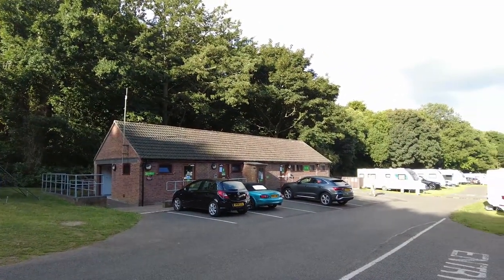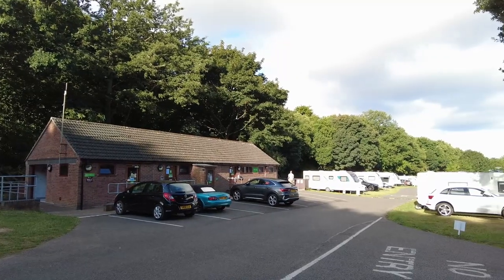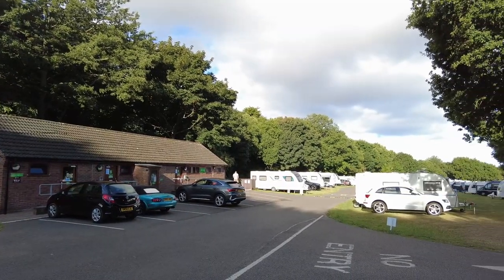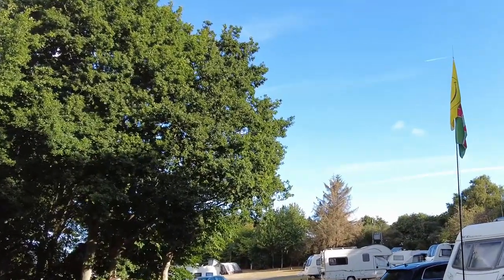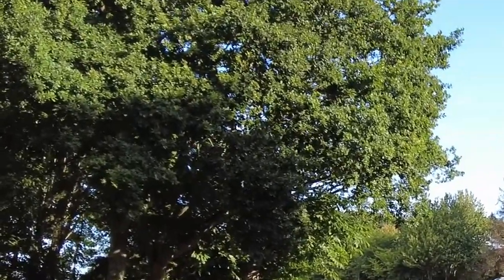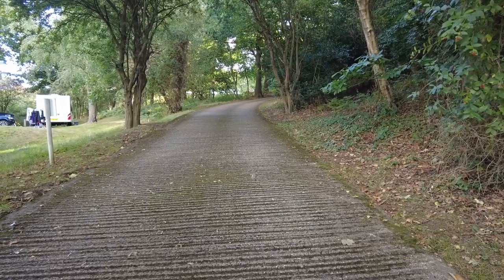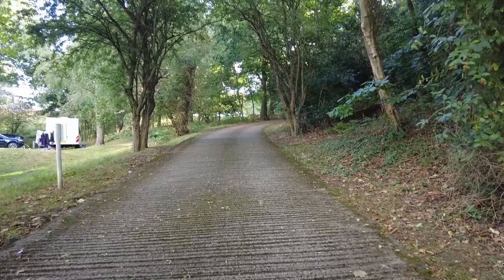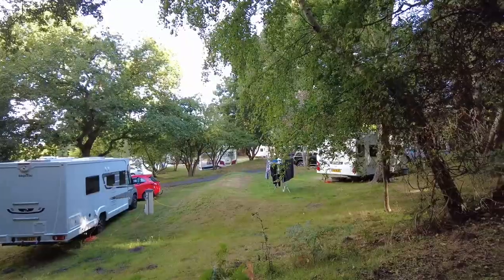So we're going for a walk around the site, show you around. We start at the top of Kettle Grove, and this is Fair Lady Facilities block. We walked up the hill into the wooded area, and it is quite a hill as well.